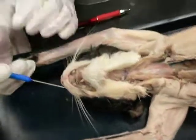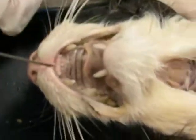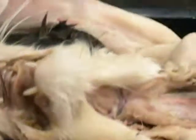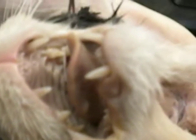Stop. So we have the same kind of teeth, but different numbers. We have incisors here. They're hard to put pins through, but incisors, canines. We'll just do it this way. It's the first tooth after the canine, that's the premolar, and then the back ones are the molars.